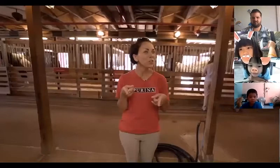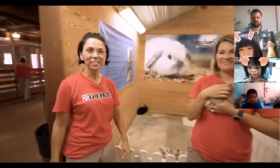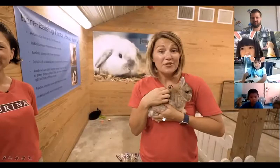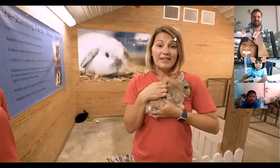Are you ready for the cute and cuddly? We've got a variety of rabbits here at Purina Farms. Meet Dale. He is 8 years old and he's a Netherland dwarf. Okay, so we know what those are. Rabbits.